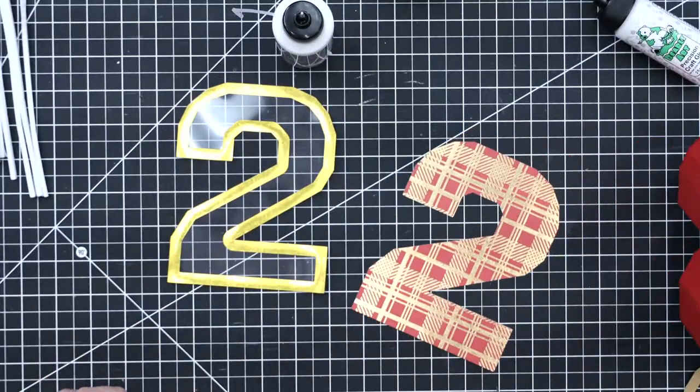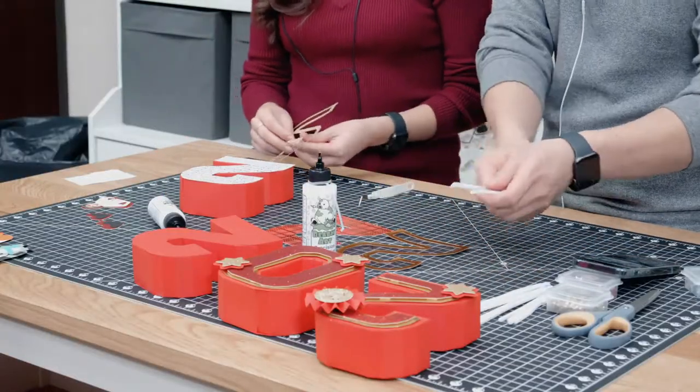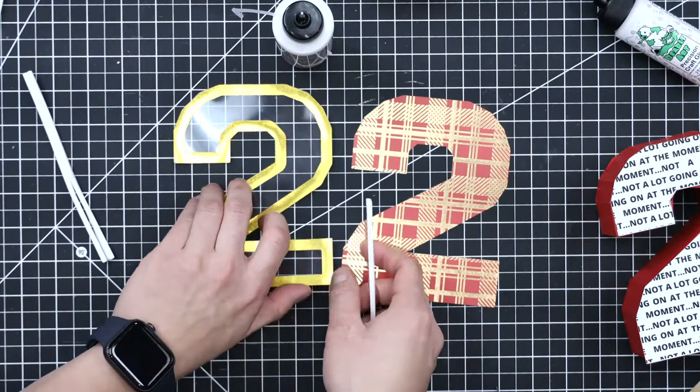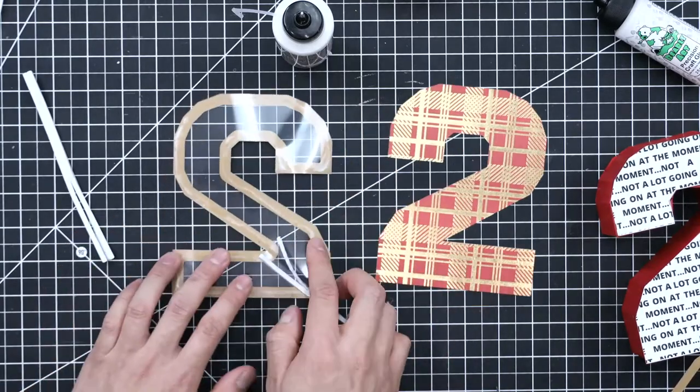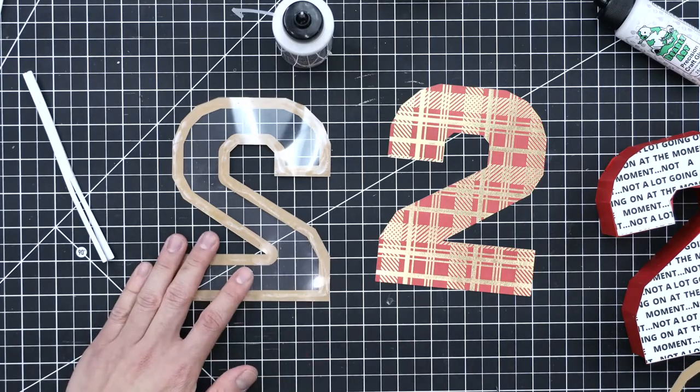So I've got that down. And then I'm going to work now on putting some foam tape all the way around R2. I'm actually going to do it on this side so I can see it. Put foam tape all the way around R2. And yeah, so cool. Andrew, I'll pass it to you.